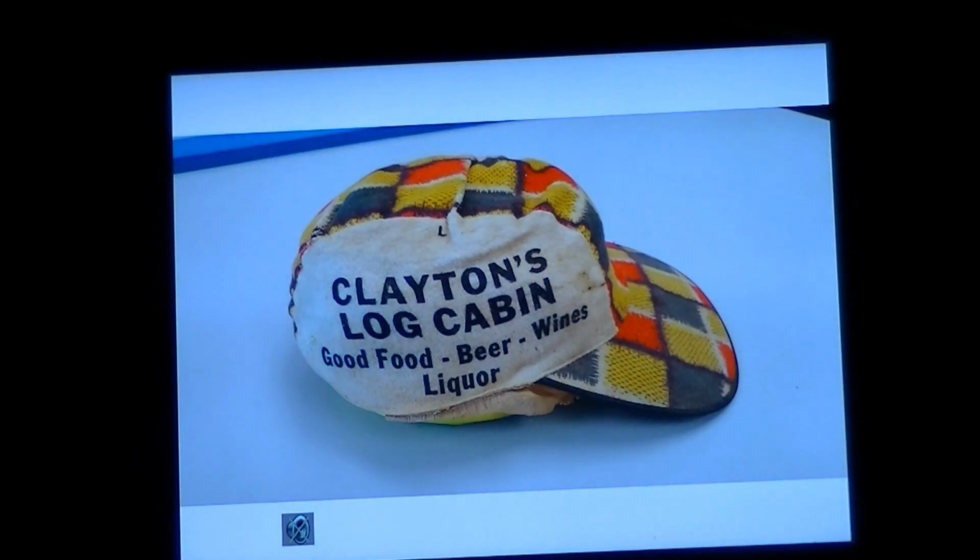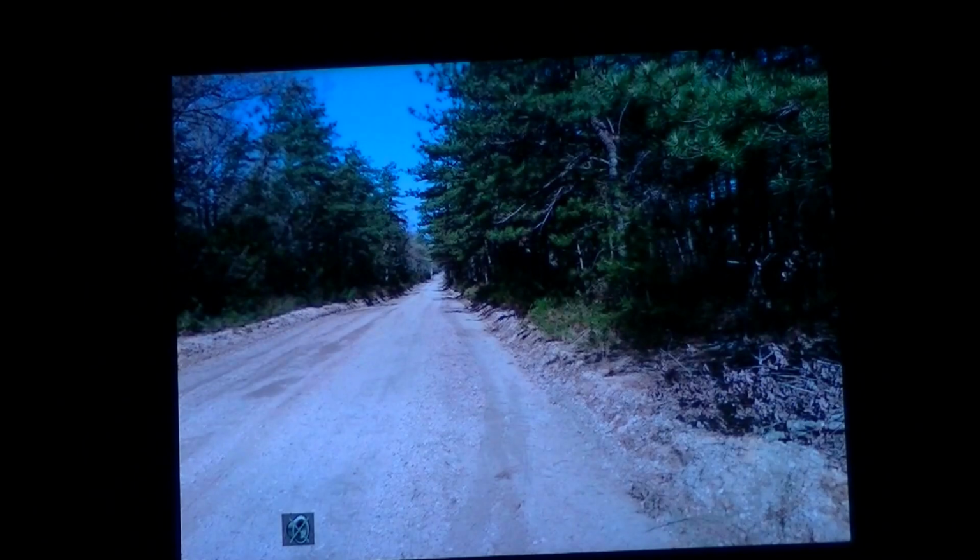So anyway, Clayton's Log Cabin. Mike was able to find some of this for us. There was a fire tower down the road. You were on this road tonight. I don't need to tell you about that. These are the feet of the fire tower.